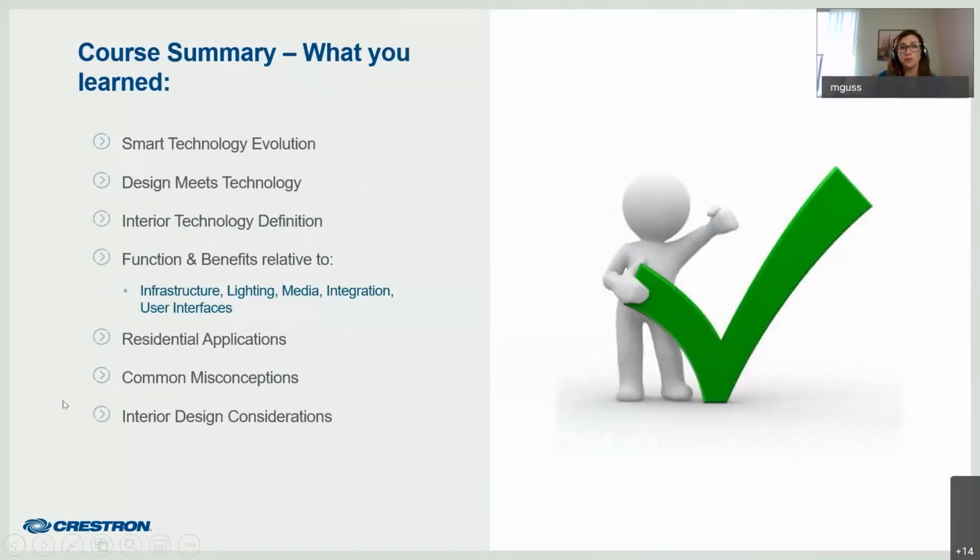To summarize what you learned and what we went over today, we reviewed a lot of information. So good job for all of you staying with me, especially virtually, for all of this time. So let's just jump into this. We highlighted how smart home technology has evolved over the past 50 years. We explored that concept of when design meets technology. We also defined interior technology, its functions and benefits relative to the infrastructure, lighting, media, integration, and user interface. You've seen how it's used in different residential applications and are now aware of common misconceptions and important design considerations.